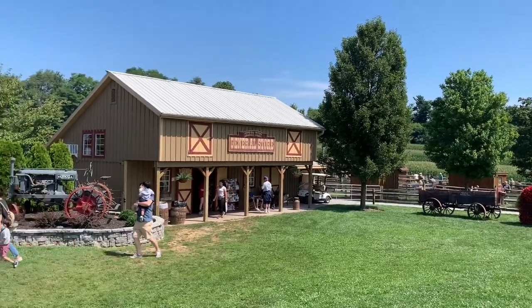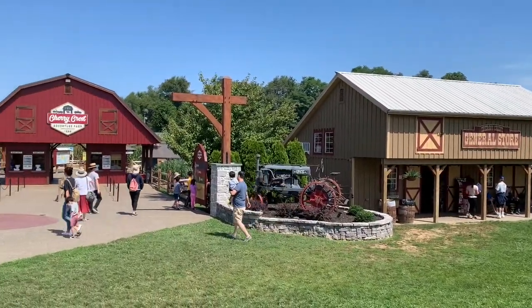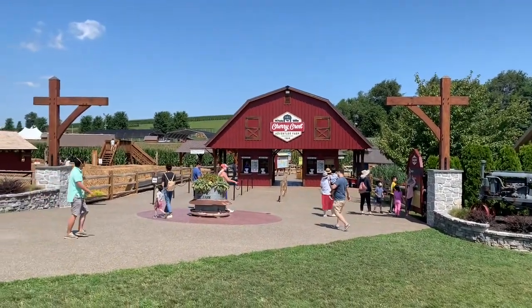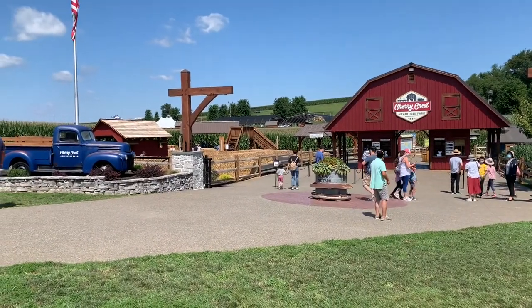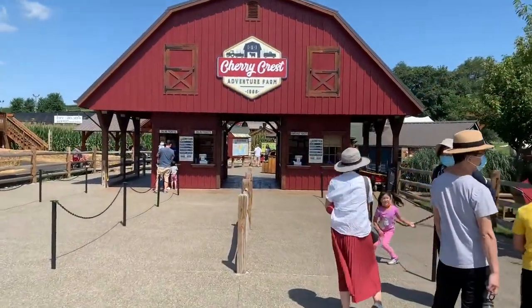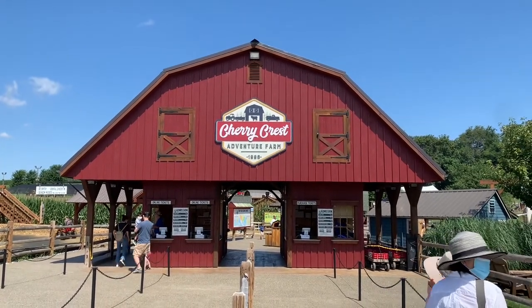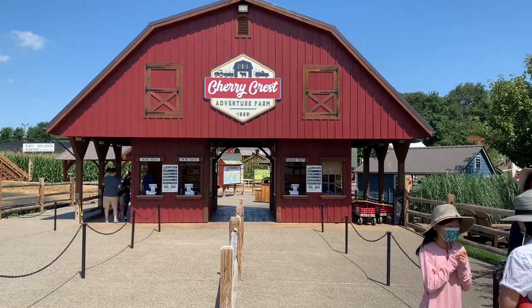Today, we're at the Cherry Crest Adventure Farms. 5 acres of fun, food, and amusement. Oh, it's gonna be a beautiful day in the neighborhood. Let's go take a look. There it is, Cherry Crest Adventure Farms. Boom. Let's go get a ticket.